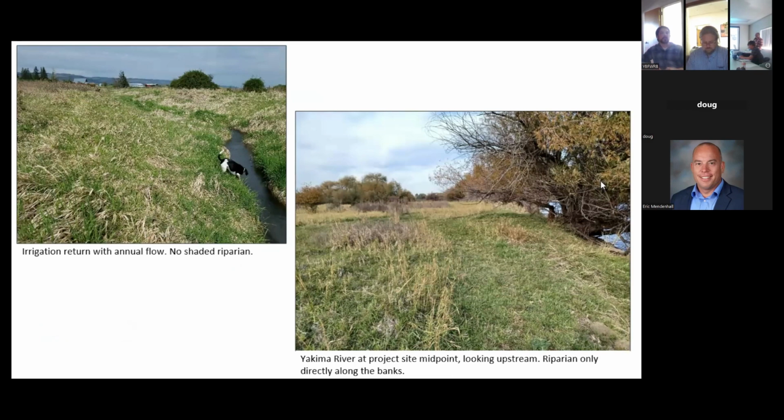And then the right picture is the Yakima River. Now we're facing north, and so the Yakima River is on our right. And it's very thin in riparian there. Those trees are hanging on at the only place they can access the water. So it's definitely in need of some riparian in this area.